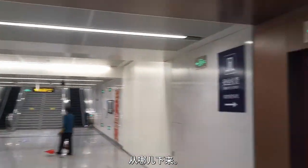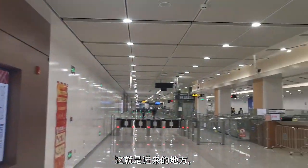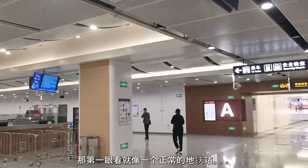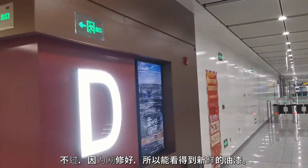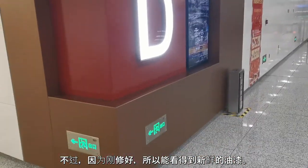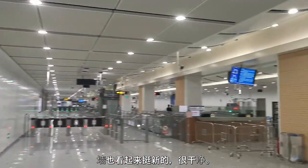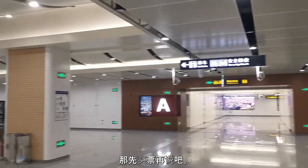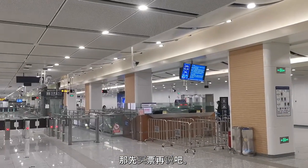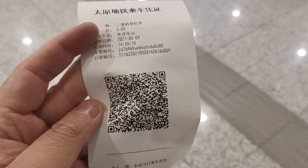So I just came down from there, and this is, I guess, the main area before we go down. It looks like a pretty standard subway station, but as you can see, because it was just newly built, the paint is still pretty fresh, and the walls look really new and pretty sleek actually. So let's get our ticket first and see more after.